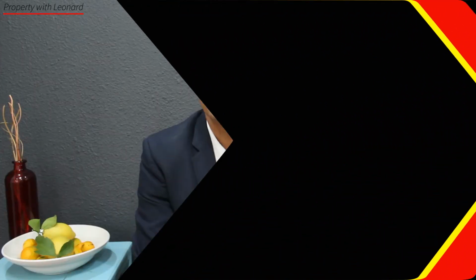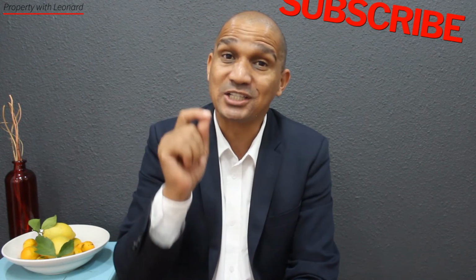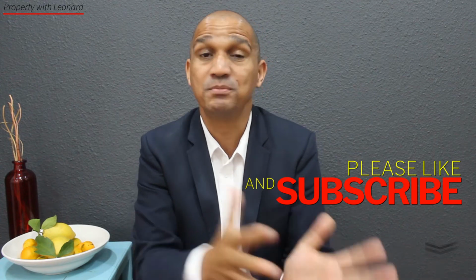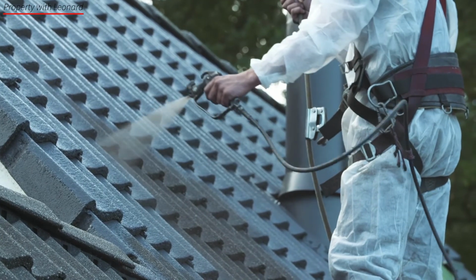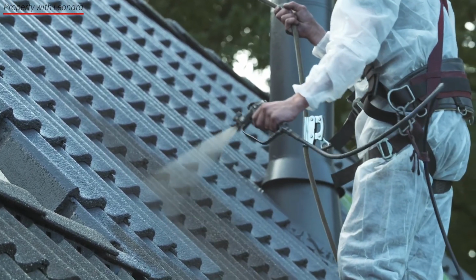And thirdly, when it comes to the roof, updating the roof tiles, you are allowed to replace the roof without requiring planning approval, as long as they make use of similar materials to what was used before. Simply changing the color of the roof tiles can do wonders for updating the look of a home.